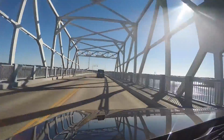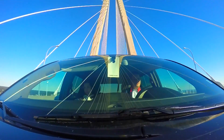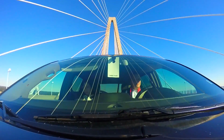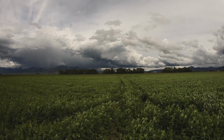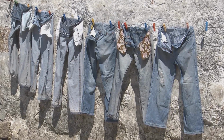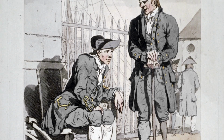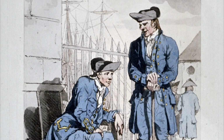Next, we headed out to the country to learn about one of the reasons South Carolina was valuable for the British. It supplied them with a hard-to-get blue dye from a plant called indigo. Indigo is where we get the blue in blue jeans. That's how they used to color their clothes back in the day. Blue.